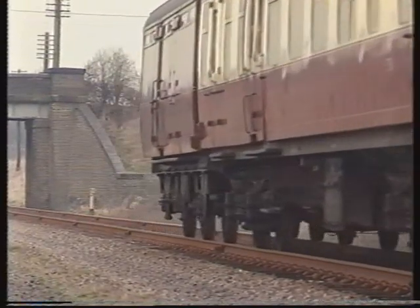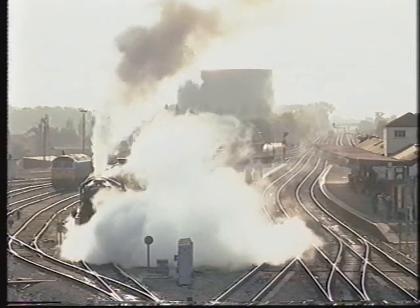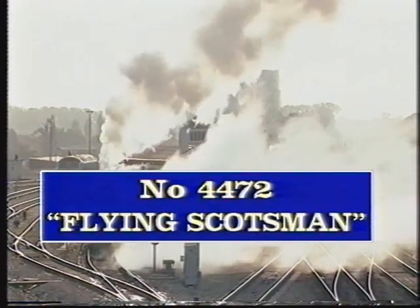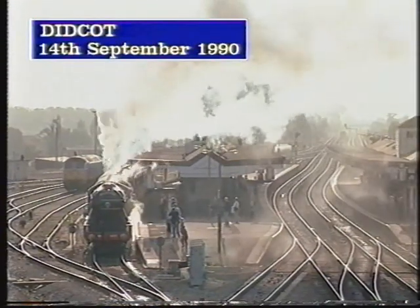We now come to what is arguably the most famous steam locomotive in the world. Flying Scotsman was the L.N.E.R.'s very first express passenger locomotive, turned out of Doncaster Works in the second month of the railway's existence, February 1923.